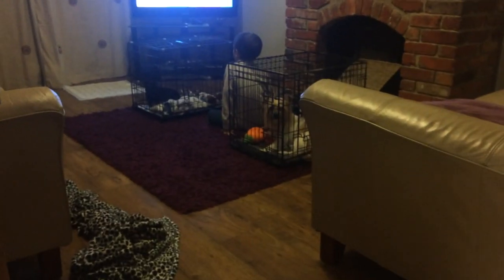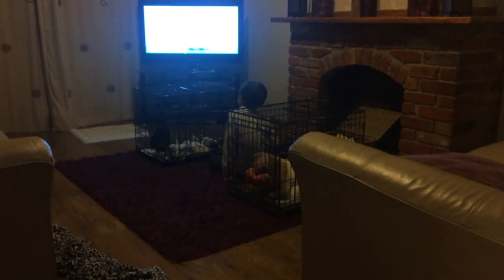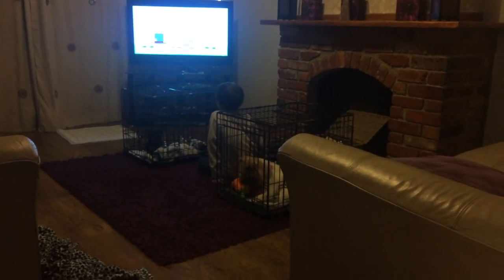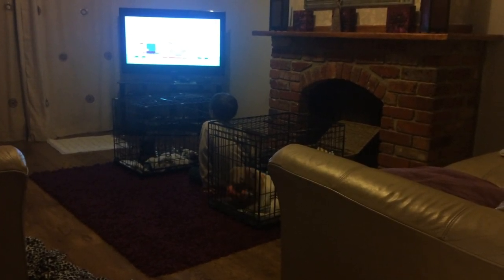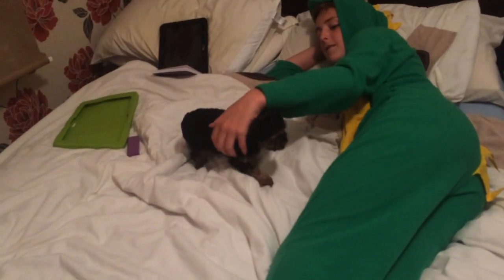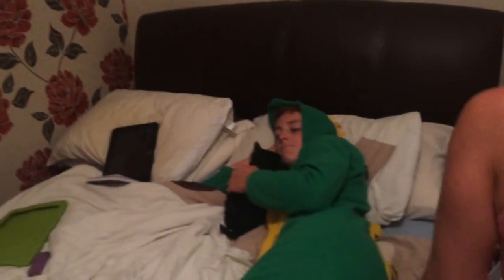Lola, are you okay? We put them both in their cages. What's that, Lola? She likes that. Nine weeks today, then. So he's quite old, really, and he's tiny. Have you been settling down? He's famous! He's a famous pup! He's super pup! The baby.